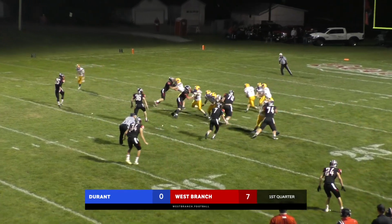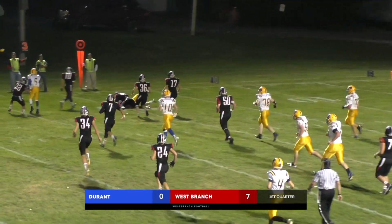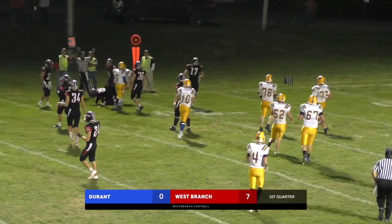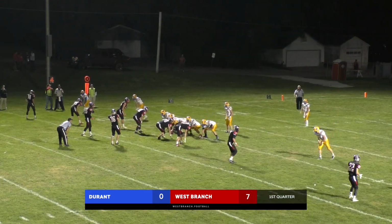4 wide, now Conley goes in motion. They will jet sweep him. He tries to string it out, gets outside a freeze, but great job there by Lukovsky. Makes the tackle, penalty flag comes in. A super 3 and out there.